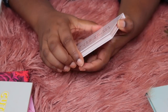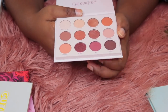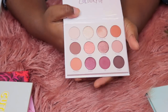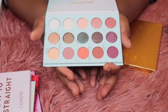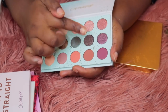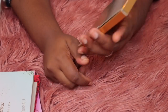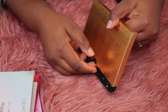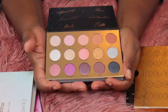And the Give It To Me Straight. I've used this a handful of times. The look I created tends to come out looking the same each time. If there's one I had to get rid of, it'd probably be this one. All I See Is Magic. This was a 2017 Christmas palette. I went ahead and reorganized this one. This appeals to me way more. I did end up getting the It's a Princess Thing. I don't know why. When I show you, you'll see what I mean. It's pretty safe.